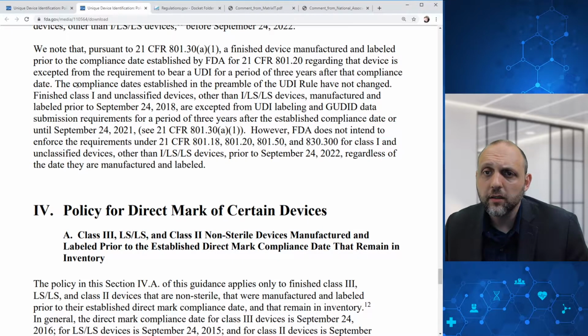And here, the compliance dates established in the preamble have not changed. And again, devices manufactured and labeled prior to September 24th, 2018 are excepted from UDI labeling and GUDID data submission requirements for a period of 3 years after the established compliance date, or until September 24th, 2021. However, FDA does not intend to enforce the requirements for Class 1 and unclassified devices prior to September 24th, 2022. So that gives you effectively 4 years instead of 3, regardless of the date they're manufactured and labeled.